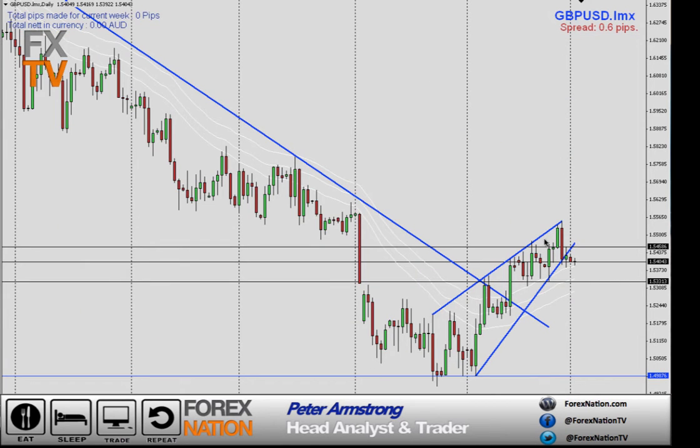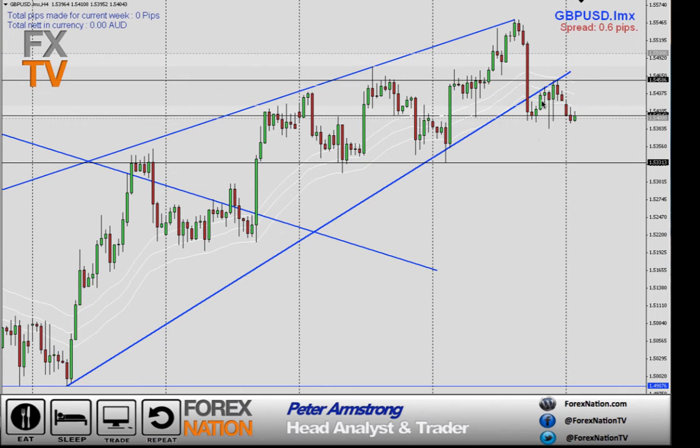Let's move to the Great British Pound. We had this rising wedge that I've been following, had this massive engulfing bear. That's a very bearish signal, and then as a result, if we go to a shorter time frame on the 4-hourly, the market has fallen.